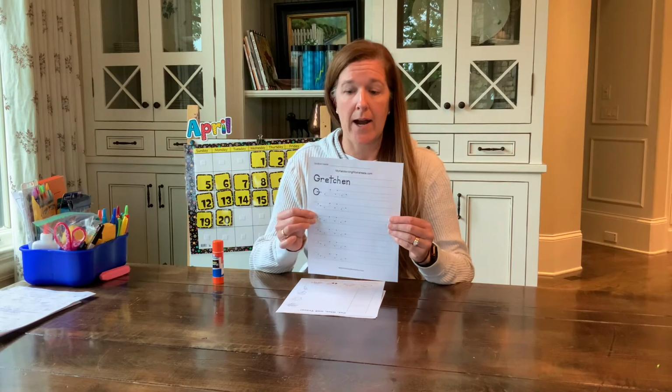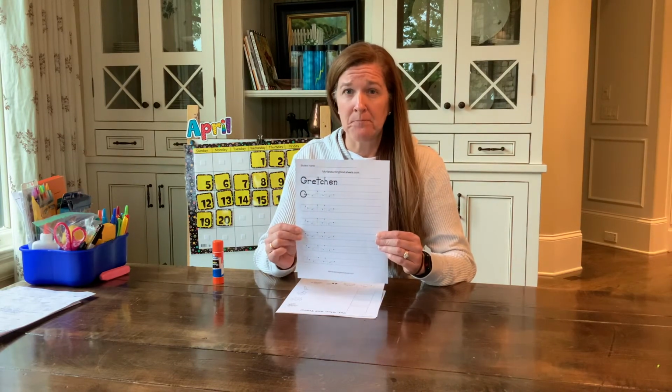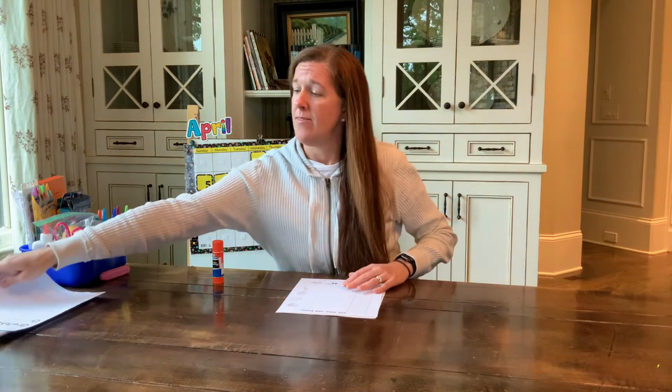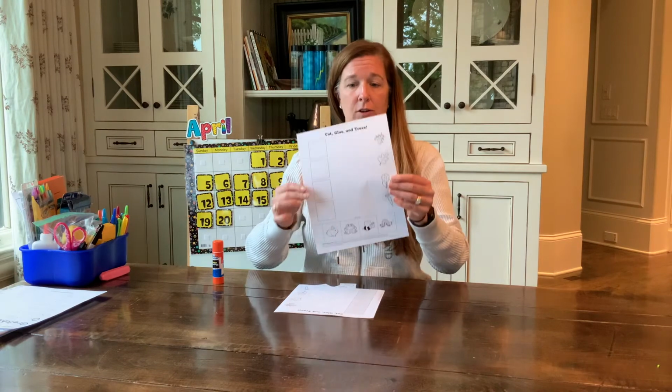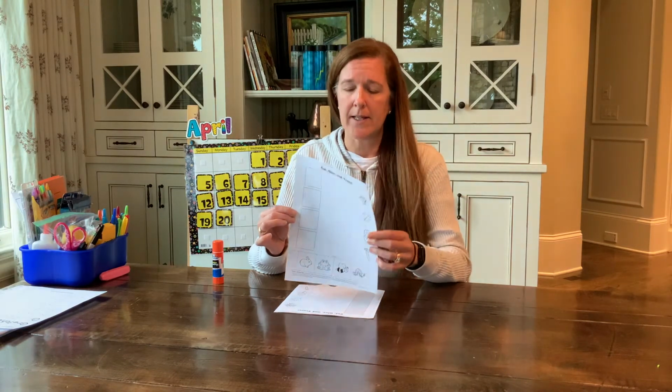The last two activities I have for you today have to do with tracing, a little bit of cutting, and maybe some coloring, but the main thing is tracing. So don't forget to practice writing your name two times today, because practice makes better, okay? And then the other tracing page I have for you is a little cut, glue, and trace. And then you can color if you want, like I said.